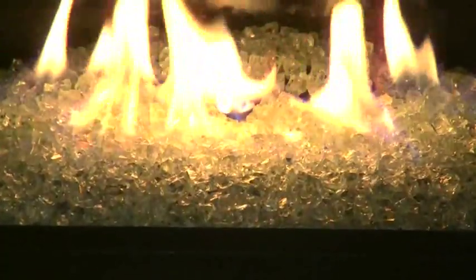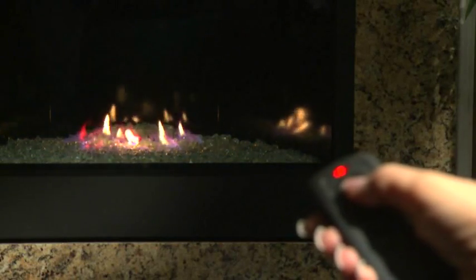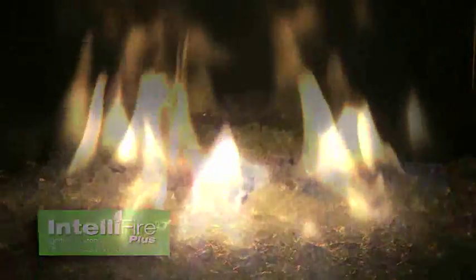The Evolution is as functional as it is beautiful. For times when less heat is desired, the flames can be turned down by as much as 50%. It comes standard with IntelliFire Plus intermittent pilot ignition for maximum fuel conversion.